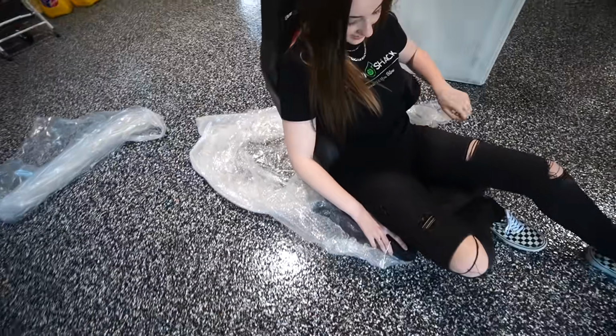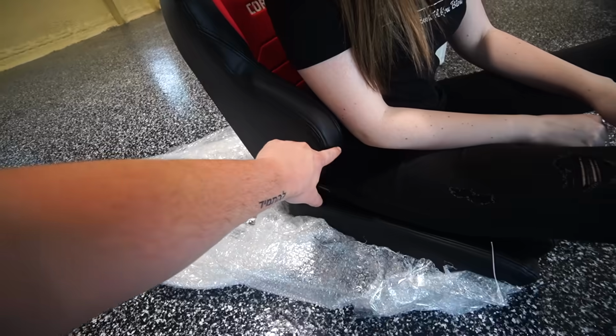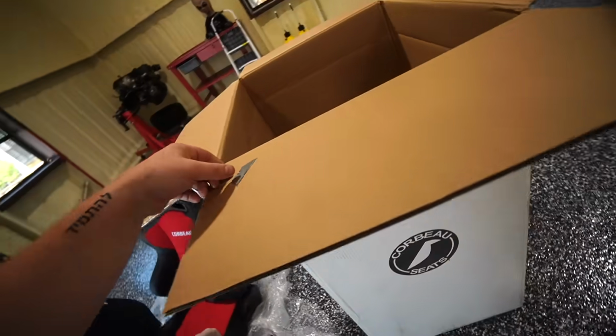Sick. Okay. So these are like a semi race. These are folding racing seats is what they are. So these have really bolstery sides to them. You're probably gonna want to rip around a little bit, but just be safe. You got some pretty grippy tires though. It's hard to not be safe in a slow car. Wait till you get a Miata, and then you're gonna be really slow.